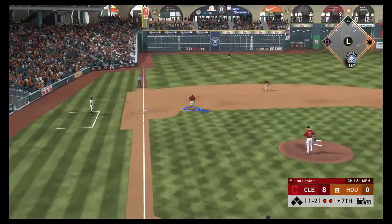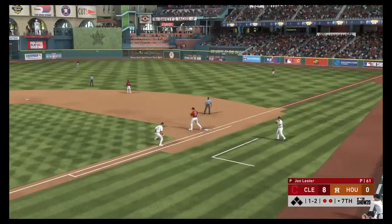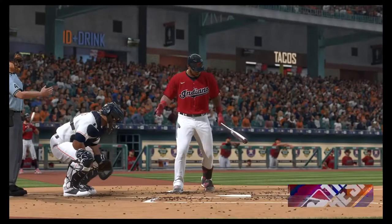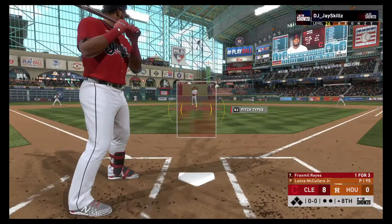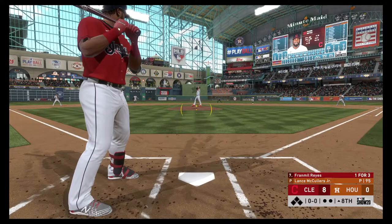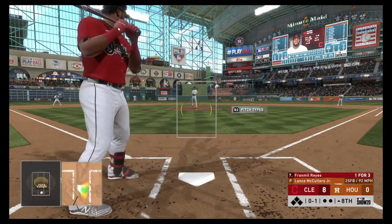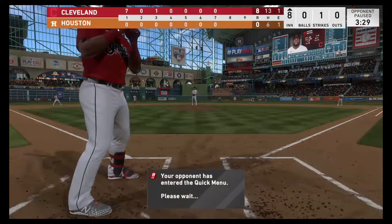High chopper to third, reined in. And that will conclude matters here in the seventh. Next will be the designated hitter, Franmil Reyes. He was retired via the ground ball last time up. Looked like he tried to pull it there, but he swings right through the fastball.